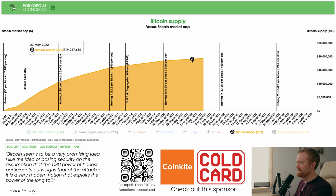2020. Just as COVID was kicking off, people were confined to their homes, but the Bitcoin network was kicking on. It went down to 6.25 Bitcoins per block, or 900 per day. And that's where we are today. Now I'm going to extend this out to the year 2030.